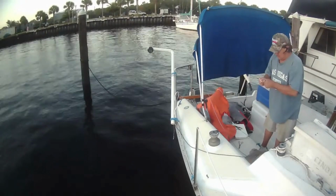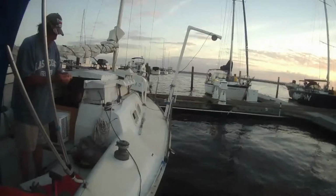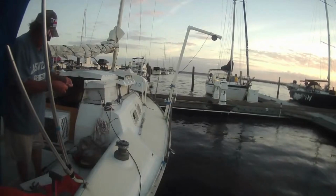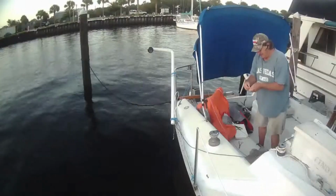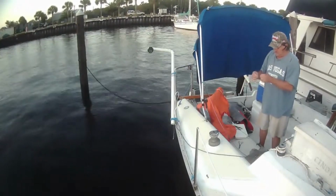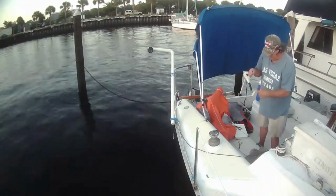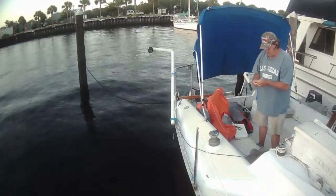Do my patented knot here. It's not patented. Get it? Not patented knot. That's pretty good. It's not patented. It's just a cool knot and it's easy to tie. It's quick. For the most part, it's painless. Trim off all the excess.